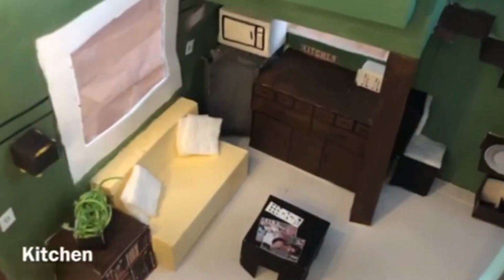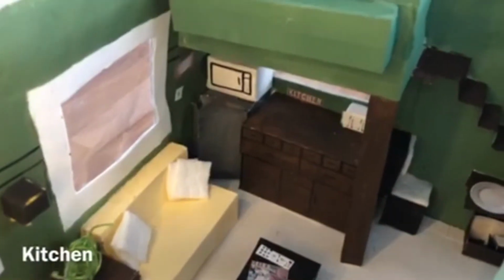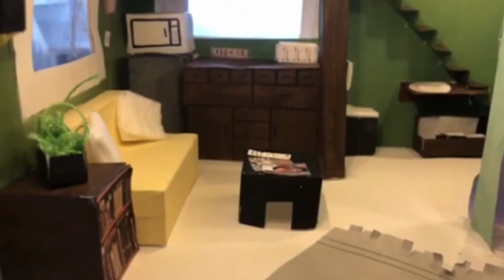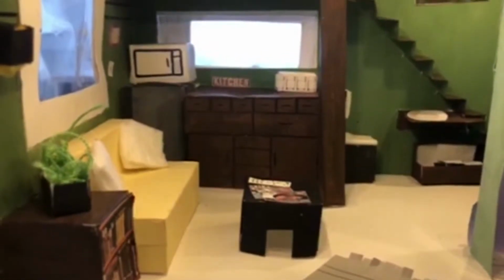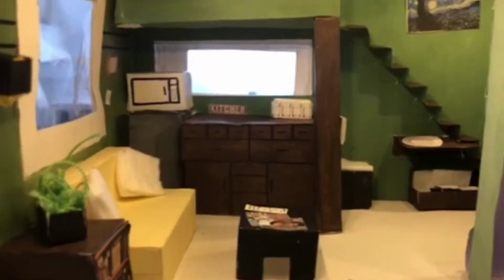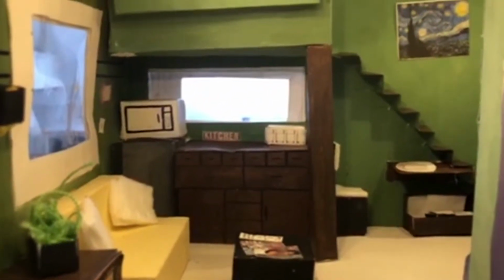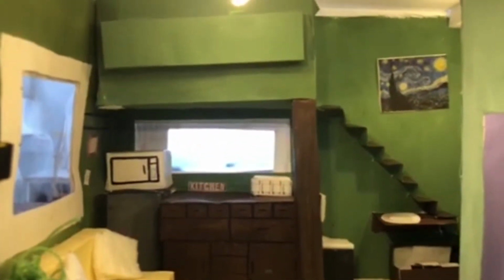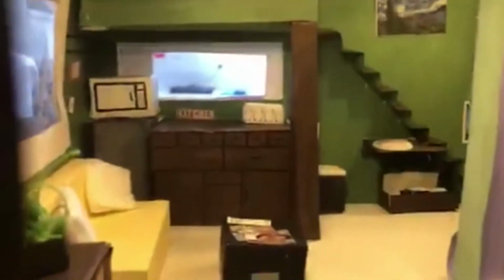The kitchen has its own fridge, somewhat of a drawer, and a microwave. The idea behind the kitchen was actually to save some money and some space. I decided that I'm not going to provide water in the kitchen, but I am going to provide water in the bathroom, but we'll get to that later. My idea was to cook on a mobile electric stove, which you can move all around the house basically, and it's a great space-saving method.